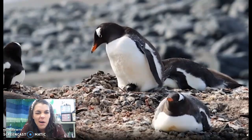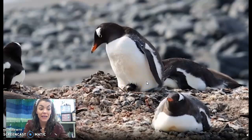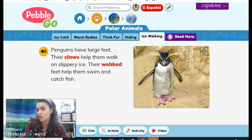Why do you think the mom or dad penguin are doing that to the babies? They're using their white fluffy feathers right here to do what? To keep the babies warm. Good job. That's a characteristic that helps protect their babies. Those soft white feathers in their belly.